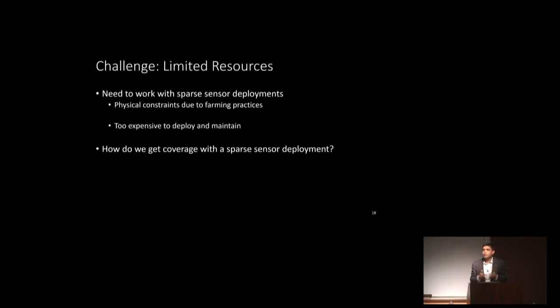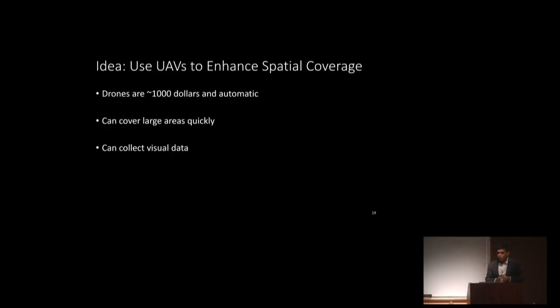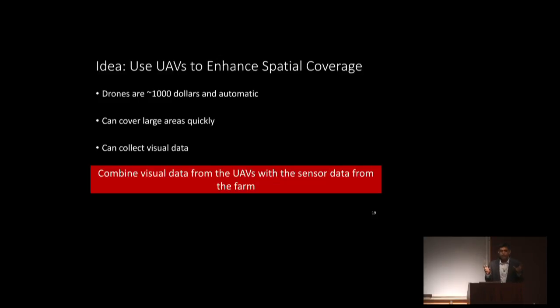The question is, can you build better maps? To do that, we use UAVs. These are drones that can cover large areas. You can get them for $1,000. They have a camera at the bottom, and they can keep taking images of the entire farm. The key technology we built was, in addition to the spatial interpolation, we added another machine learning model with the key insight that if two parts of the farm look similar, not only in RGB but in multi-spectral as well, they're likely to have similar values. And we encoded this in a machine learning model.